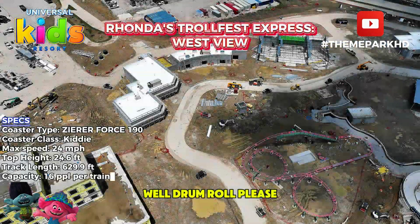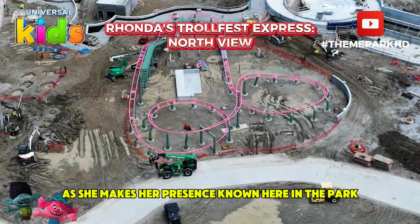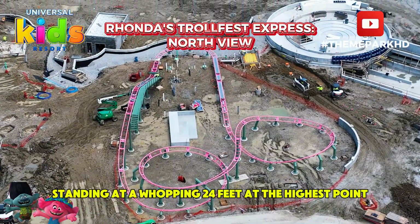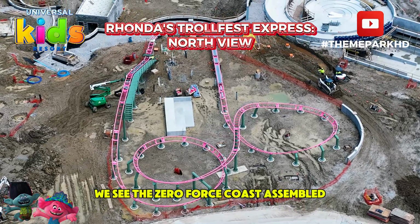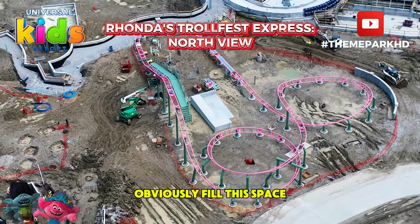Well, drumroll please, the attraction we've all been waiting for. Welcome the arrival of Rhonda's TROLLFEST Express as she makes her presence known here in the park, now giving the hotel a run for some vertical pleasure on the horizon. Standing at a whopping 24 feet at the highest point, we see the steel coaster track assemble. Now mind you, the coaster stands bare, its IP, cues, and support aesthetics will obviously fill this space.